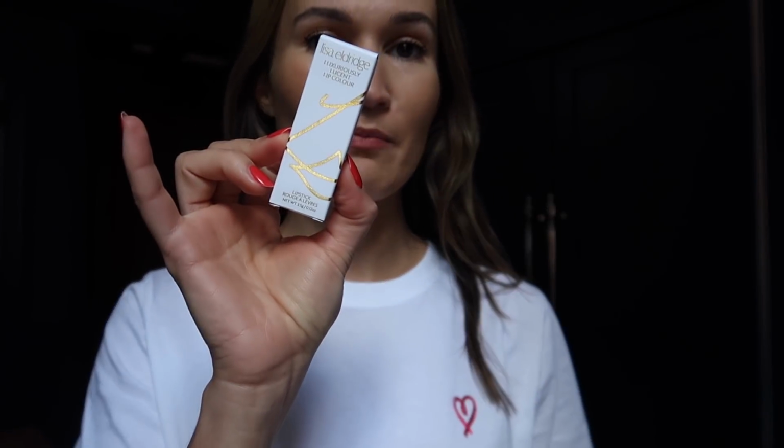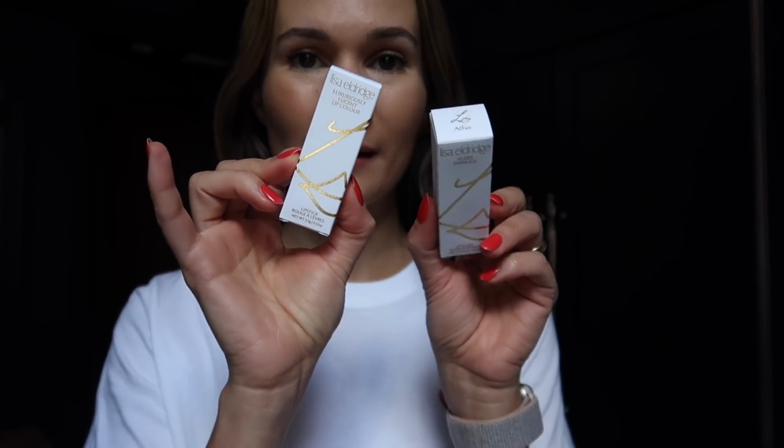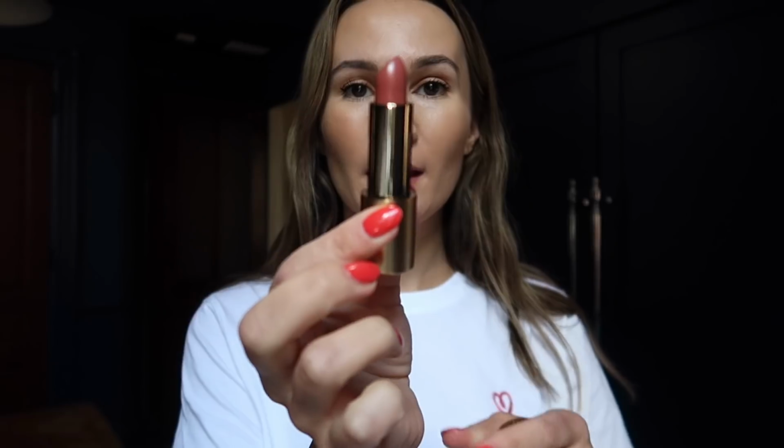Put on a little bit of makeup. So now I feel ready to face the world. My Lisa Eldridge order showed up and I am so excited. So I got the Luxuriously Lucent lipstick in the shade Kitten Mischief, and then I ordered her Gloss Embrace in the shade Affair.